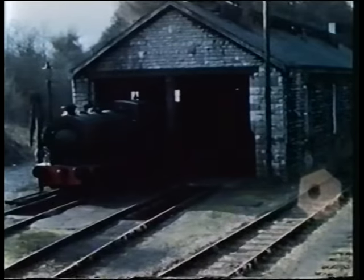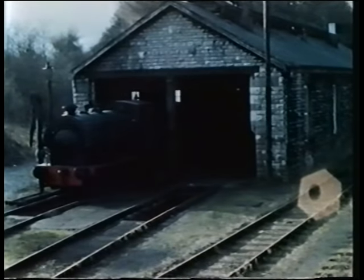The Somerset and Dorset Railway Preservation Group used this shed to house their locomotive while it was under repair. They did hope to set up a railway centre here, but moved out several years later.